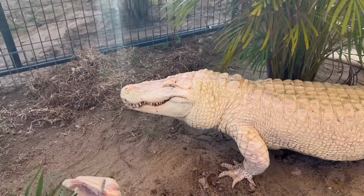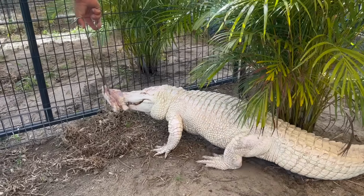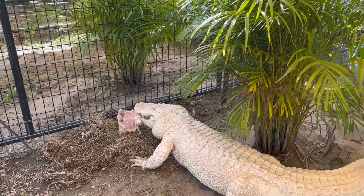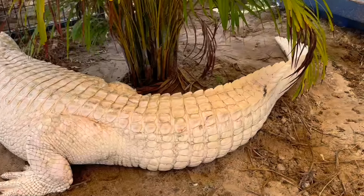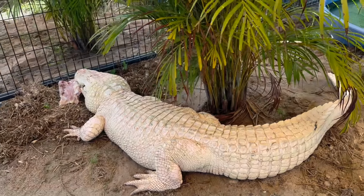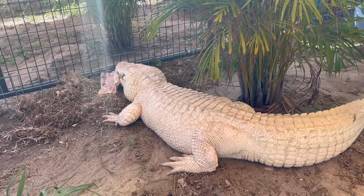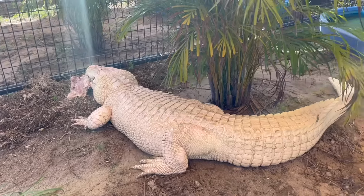Sibyl, you done? Seems like it. You done? Nope. I got a tail on her. Nice big old fat tail. And she's a complete adult. She's ready to go. She's 28 years old. Holy moly. 28. Yeah. One of the OG albinos. Yep. The very first.